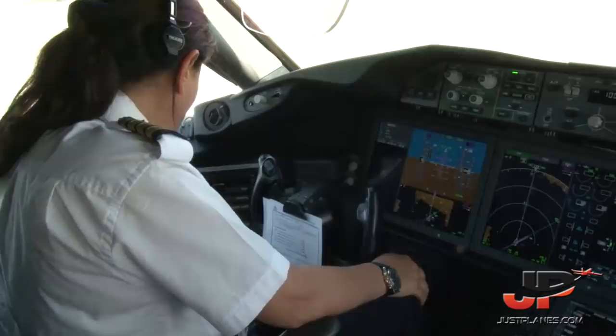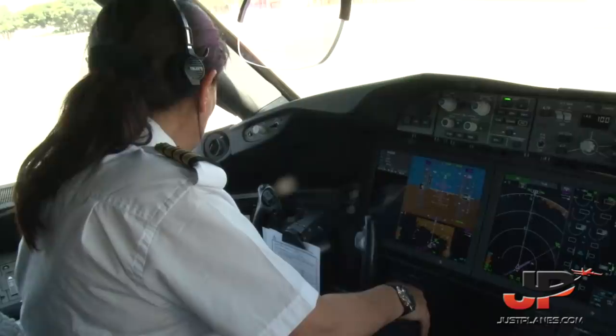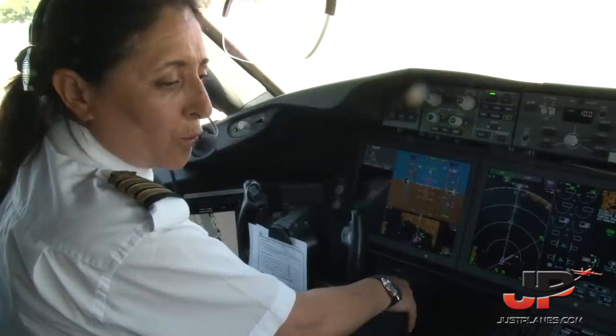So we are stand Echo 1, runway 35 left in use. We expect to taxi left via Mike, then Tango, Sierra. We cross runway 35 right to holding point 35 left.